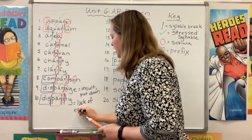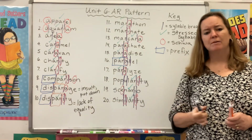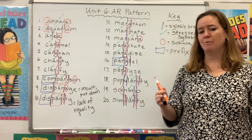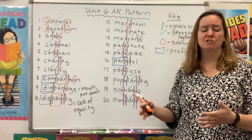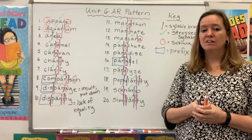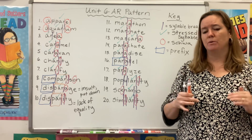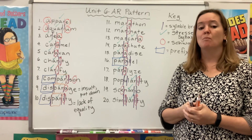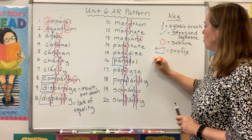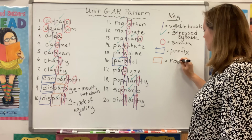That's one of the jobs of journalists, by the way. Reporters, they go out and they do research and they look for disparities, right? Because if certain people aren't being treated equally, then they write articles about that, right? Because as a society, we try to fix those disparities when we see them. Okay, so orange box equals root.